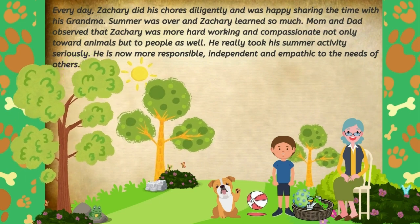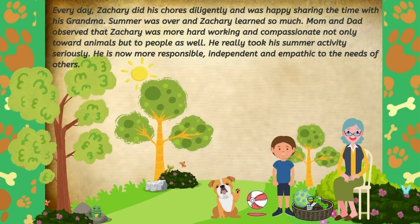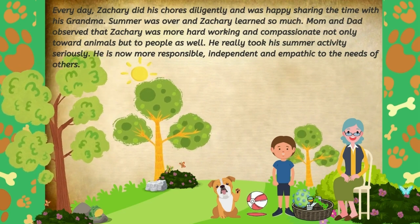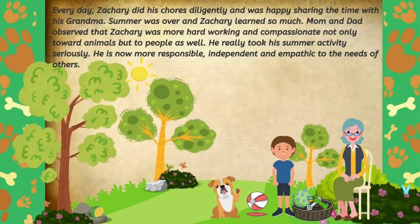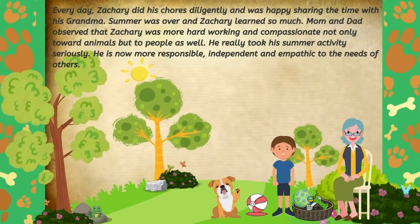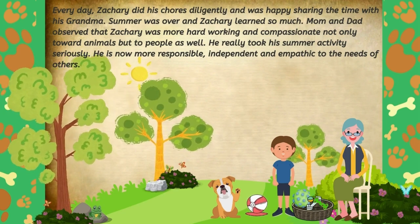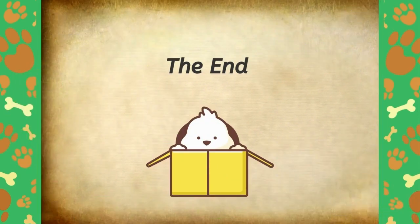Summer was over and Zachary learned so much. Mom and Dad observed that Zachary was more hardworking and compassionate, not only towards animals, but to people as well. He really took his summer activity seriously. He is now more responsible, independent, and empathetic to the needs of others.